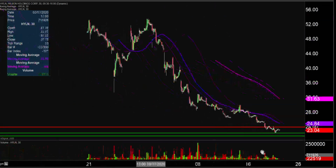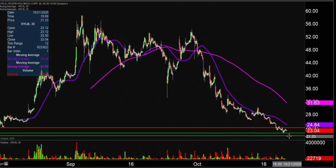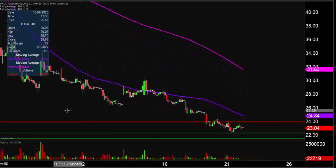And if that level can't quite hold up, the next level after that would be that secondary green line, which I've talked about in past videos, which sits right around the 21.50-ish mark, give or take a little bit. But yeah, overall, the downtrend continues.